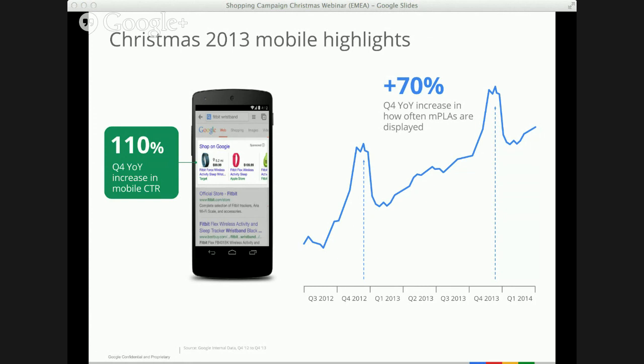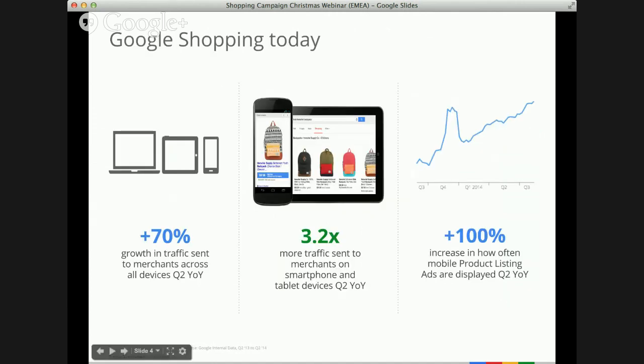And in Q4 2013, we saw a 70% year over year increase in mobile searches that we ended up showing a mobile product listing ad for. So our triggering rate, or the percentage of queries we saw mobile PLAs on, has been steadily increasing since the launch of mobile PLAs just over a year ago. The growth momentum is continuing today. You can see some of these stats here, and ultimately what we know is that people are shopping on whatever device they have at their fingertips, and we're seeing more growth year over year, and we expect the trends to continue.